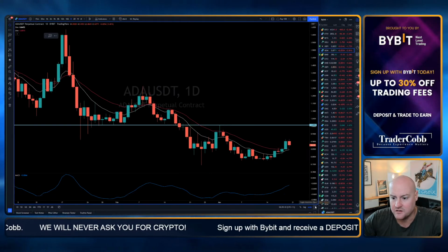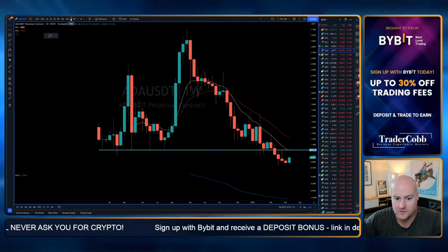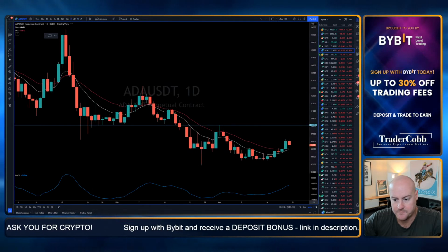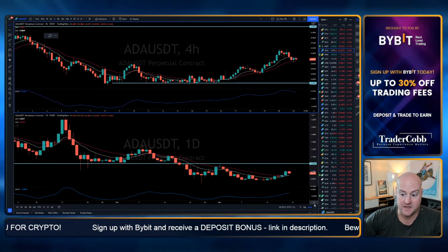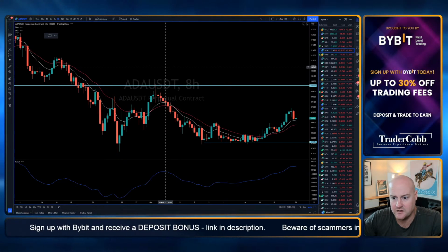Ooh, Cardano. Of course, it's had a big fall. Still got to get above $1 to really get back up through that resistance. However, we do have a clean, clear trend here.